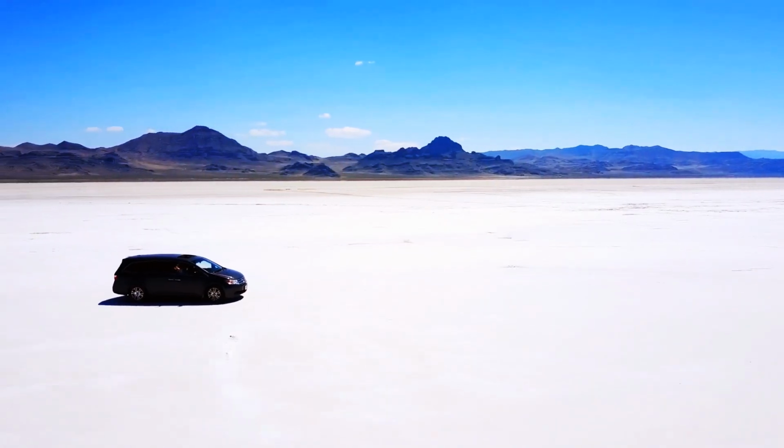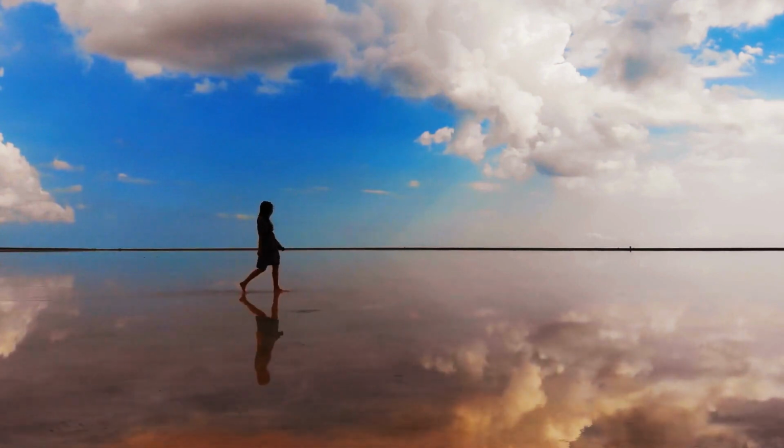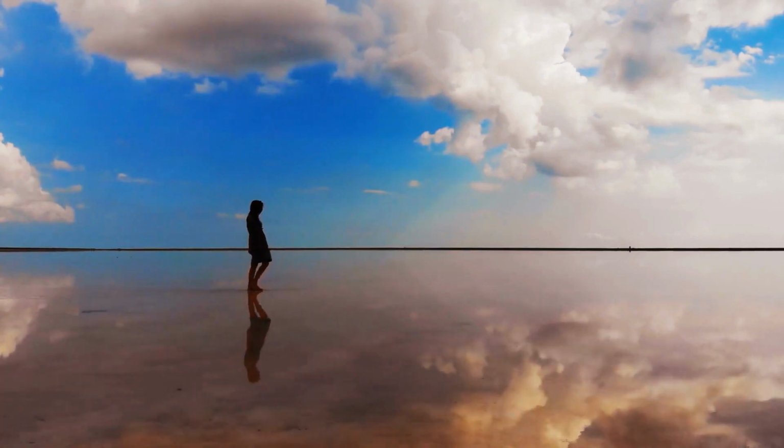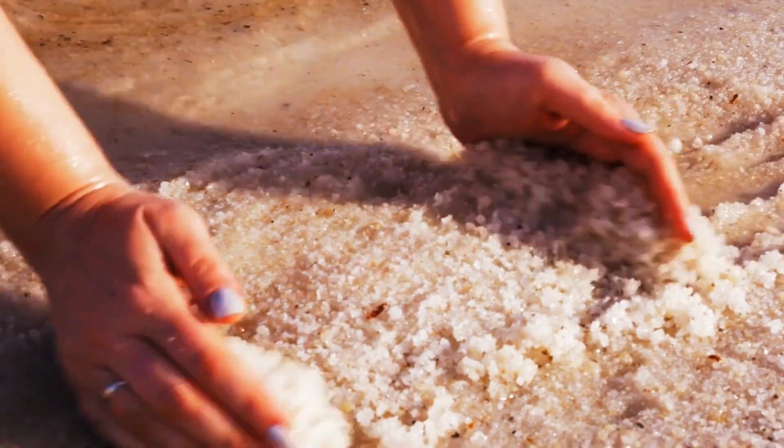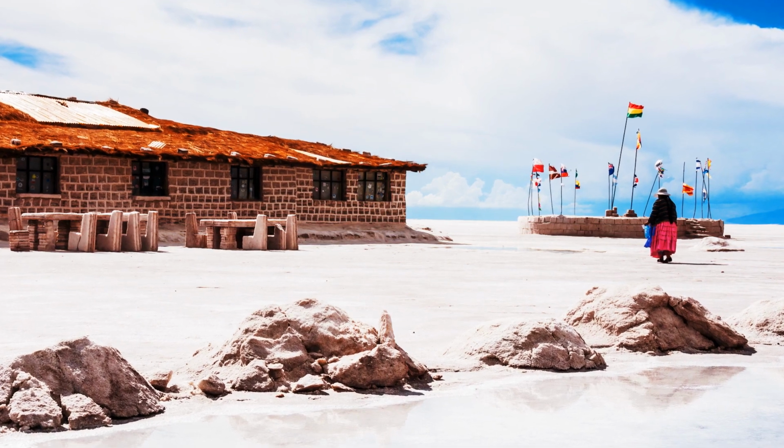If you get there at the right time, some of the nearby lakes overflow with a small layer of water, which acts as the mirror of the sky. Many locals extract salt and lithium from there. Don't forget to pass by the world's first salt hotel when you visit.